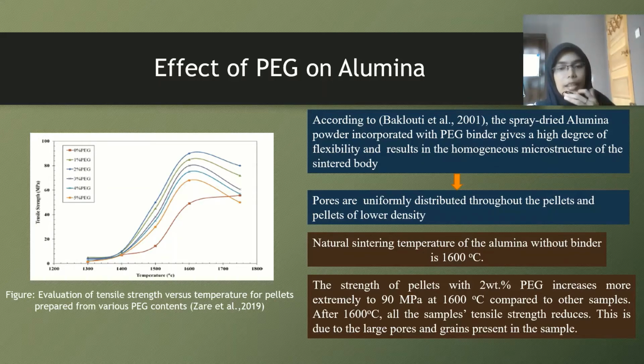For this result, it is stated that the grain density of the sample with a content of 5% PEG is the lowest compared to the other samples with 0 to 4% PEG. This is because too high a percent of PEG will cause the granules to move rapidly and results in re-agglomeration when the alumina powder grains are pressurized. As a result, the densification is reduced. So the optimum content of PEG must be known in order to increase the grain density of the alumina pellet.